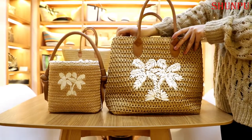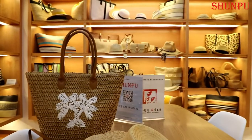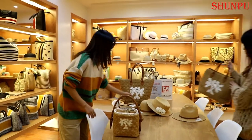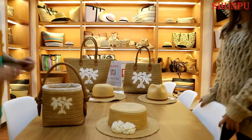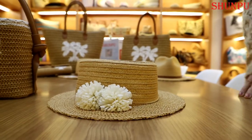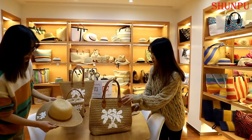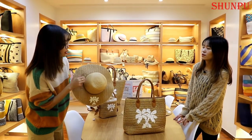It's just that our designer wants to show us there are many kinds of ways to make the logo. You can hand knit it, and you can embroider it using the machine. Also, for this one, we have another design. We use handmade paper rope, paper palms. And this one is for daily life and going to your office for daily work. Also for the hat, we made it in paper cloth, combining the paper braid and paper cloth.